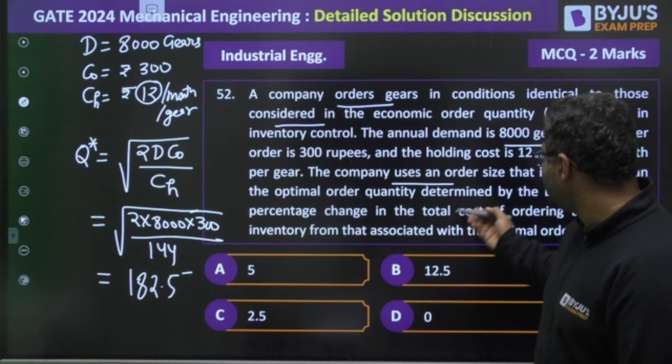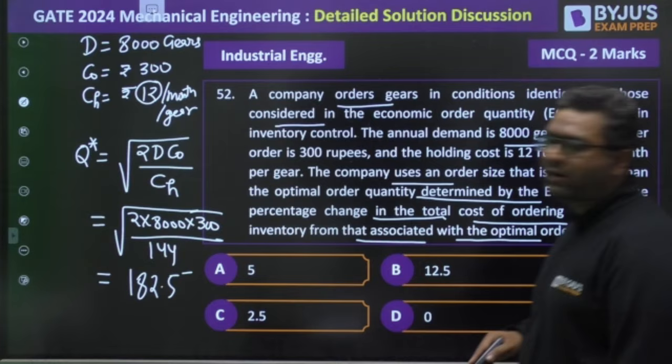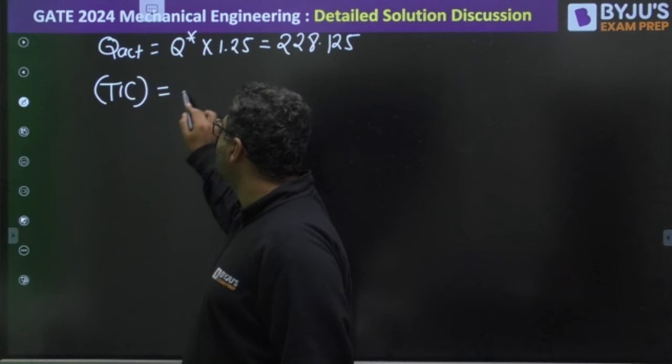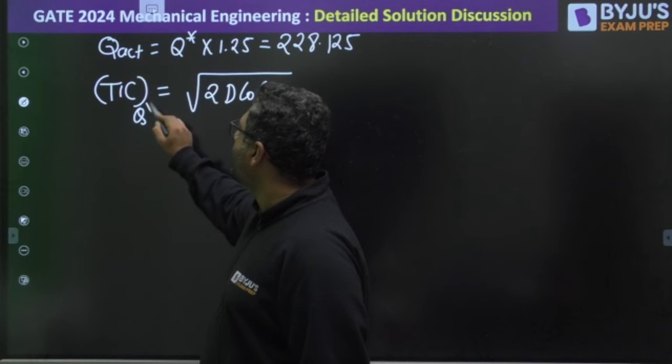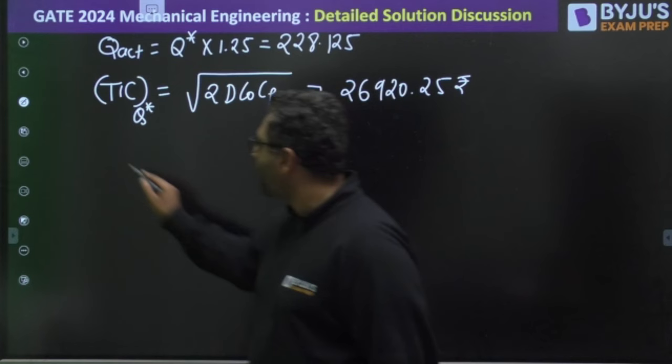So, dear, what is the question saying? Determine the percentage change in the total cost of ordering and holding inventory associated with optimum order quantity. You know that we need to find out the total cost, the TIC or TAC. When we talk about the TIC formula at Q star, which is the square root of 2D C0 CH, you would get the total inventory cost as 26920.25 rupees.